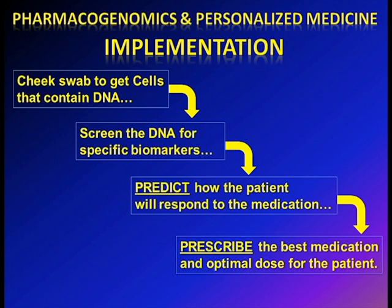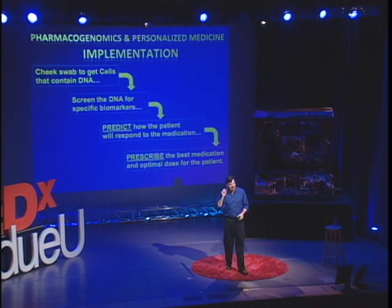This is how you implement it, and this is what myself and some of the workers I consult with, and the company that I'm associated with, do. This is how you do it. Cheek swab cells, to get the cells from your cheek, because remember, it has all the genomic content that we need, okay? If you kiss your dog on the mouth, don't do that 20 minutes before you do this. You may get an odd diagnosis.